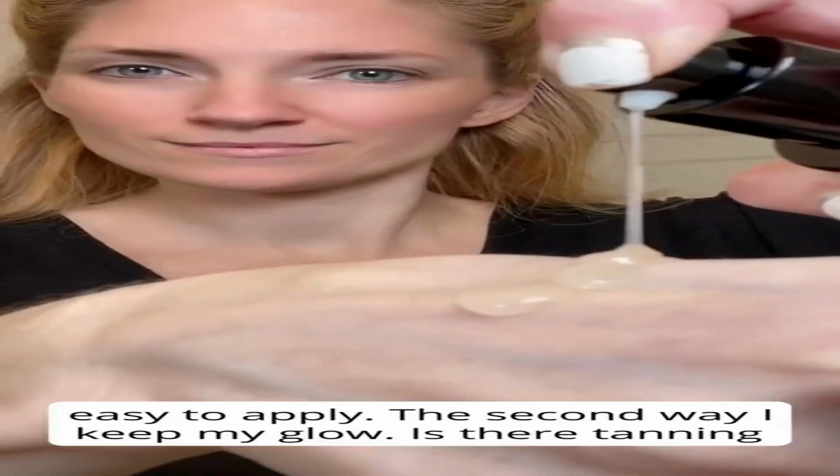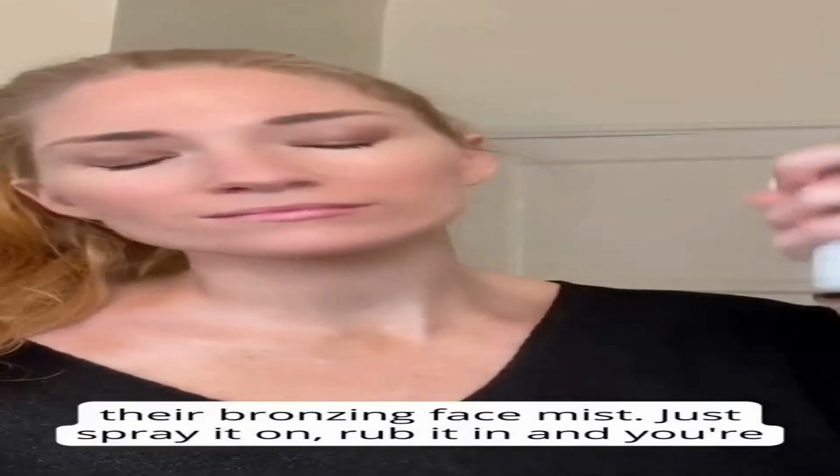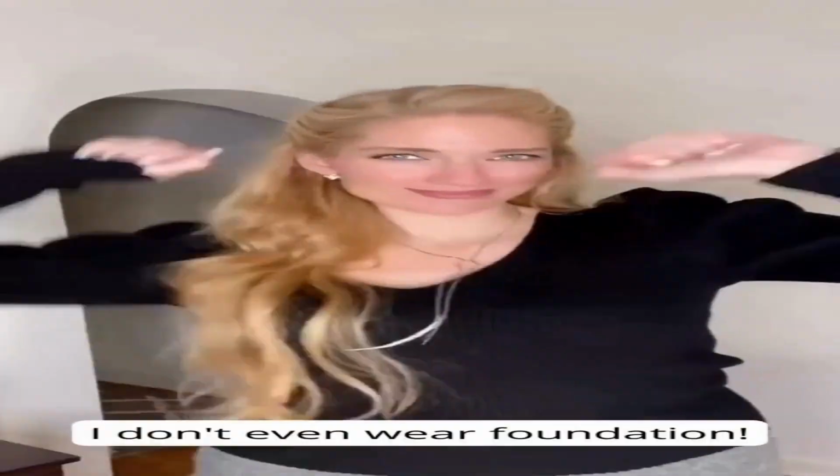The second way I keep my glow is their tanning face serum. You can use it by itself or mix it with your moisturizer for a lighter effect. The third way I keep my glow is their bronzing face mist. Just spray it on, rub it in, and you're done. I feel so good when I'm wearing this, I don't even wear foundation.